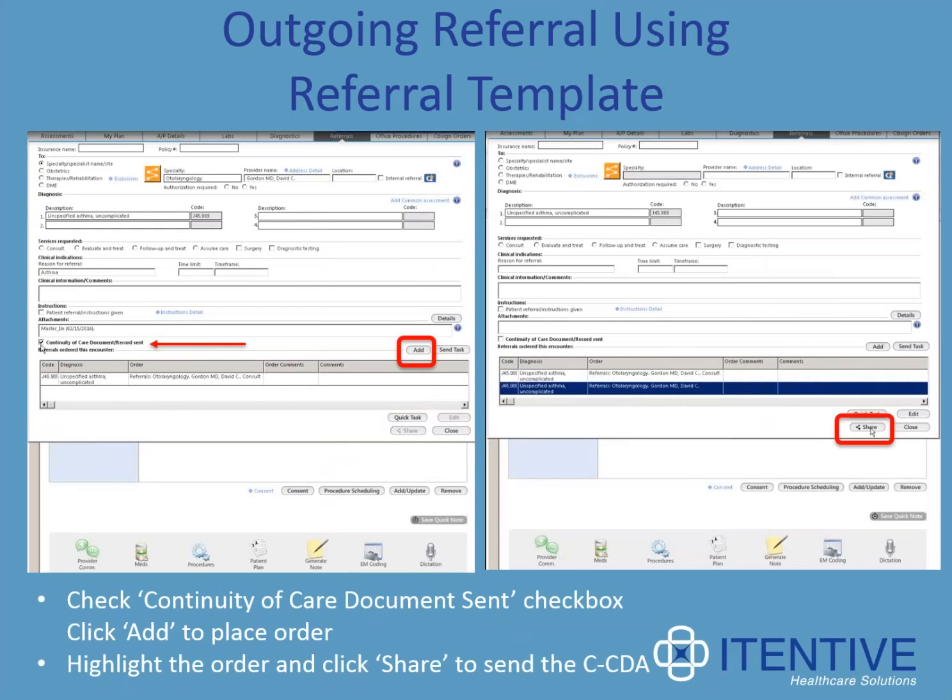When you have finished entering all of the referral information, you want to check the C-CDA document sent checkbox that's in the screenshot on the left and click Add to place the order. The last step will be to highlight the order and click Share to send the C-CDA. When you press Share, 4 things happen.